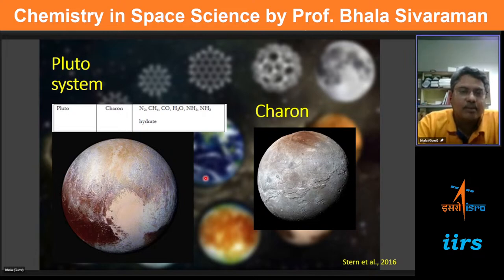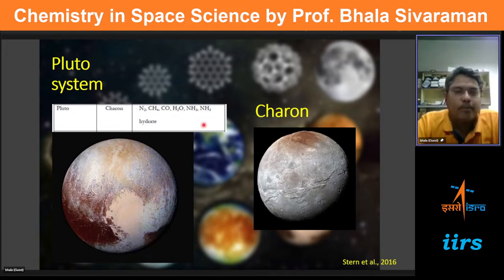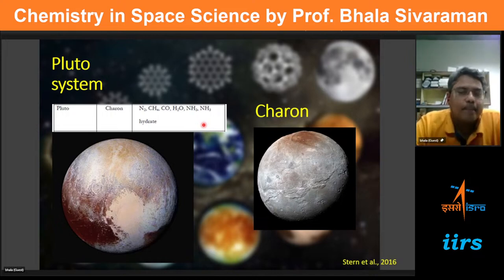These molecules you see are now dominated by the presence of nitrogen. That's where we have the sublimation temperatures coming into play. On Pluto, they have discovered mountains that are made of water ice, because water ice at 35 Kelvin will be much harder than a rock.